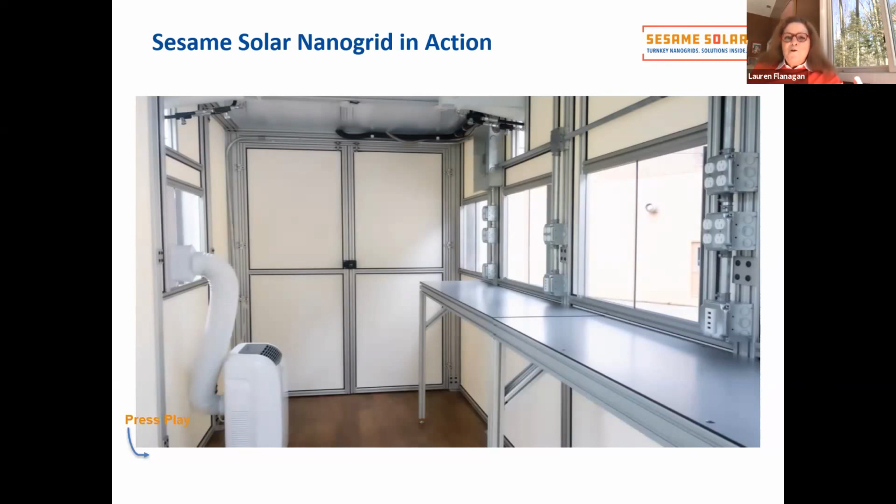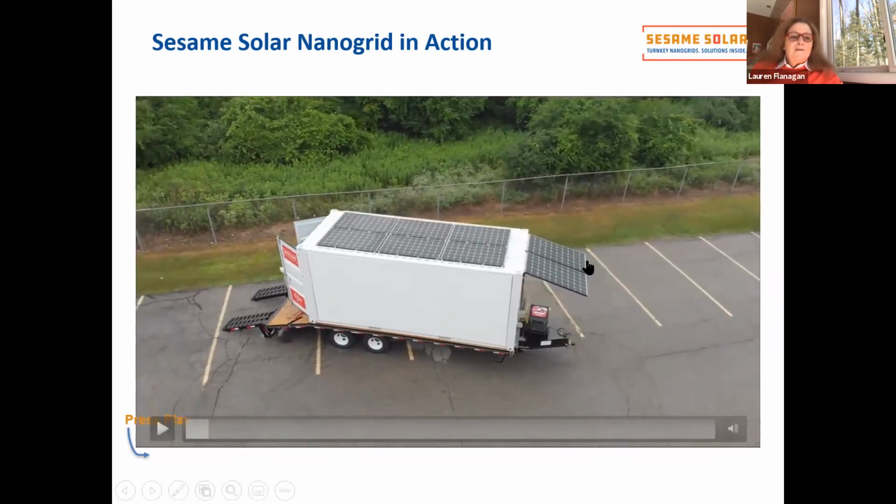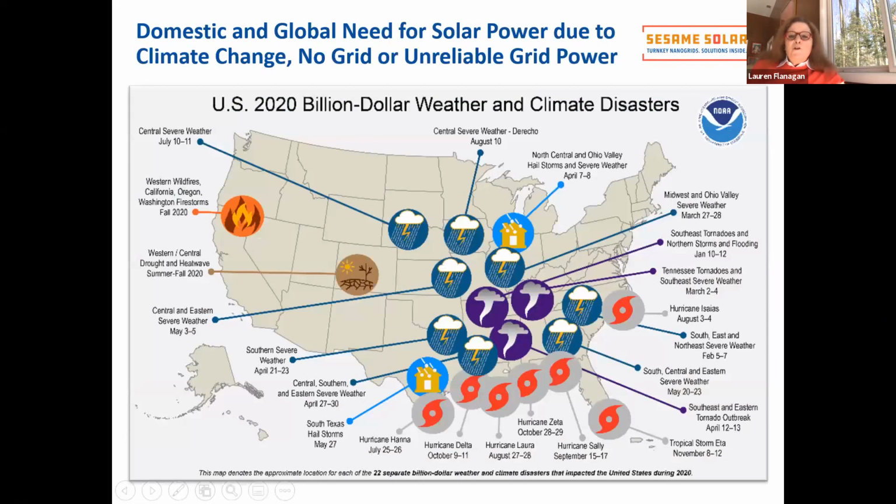inside. So we use this interior space, next slide, to be able to create a turnkey solution, not just power, but powering something of value. There's a huge need, as you know, for solar power. Just last year alone, we had 22 different billion-dollar events, from wildfires to storms, and globally that's getting bigger.